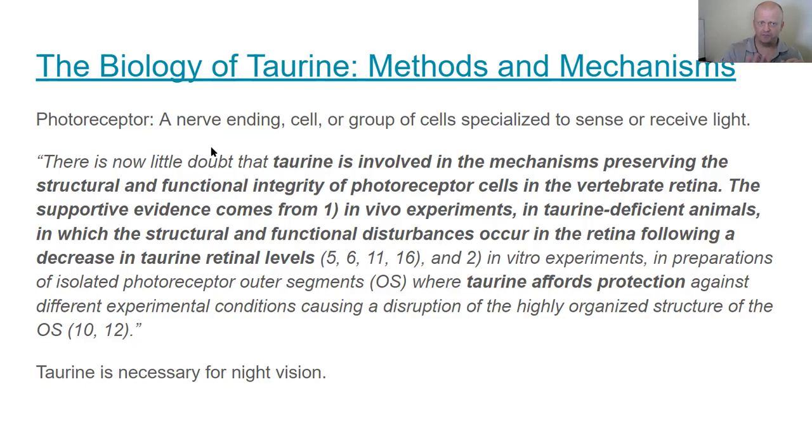So first, I want to get into what a photoreceptor is, because they're going to talk about it. A photoreceptor is a nerve-ending cell or group of cells specialized to sense or receive light. Light, that's what it means. So, quote, there is now little doubt that taurine is involved in the mechanisms preserving the structural and functional integrity of photoreceptor cells in the vertebrate retina. The supportive evidence comes from one, in vivo experiments in taurine-deficient animals in which the structural and functional disturbances occur in the retina following a decrease in taurine retinol levels.